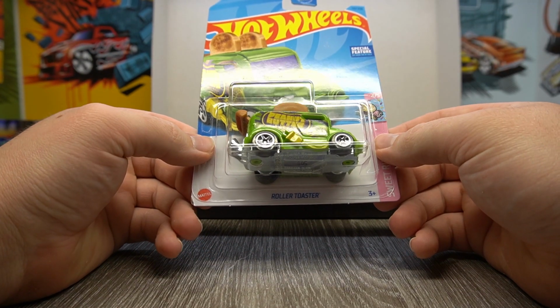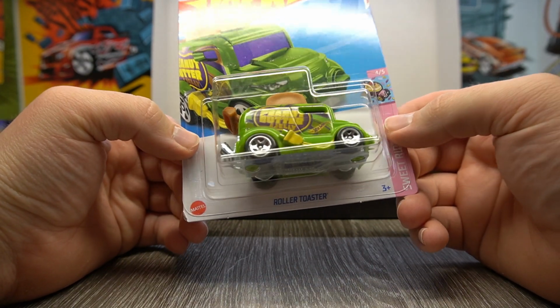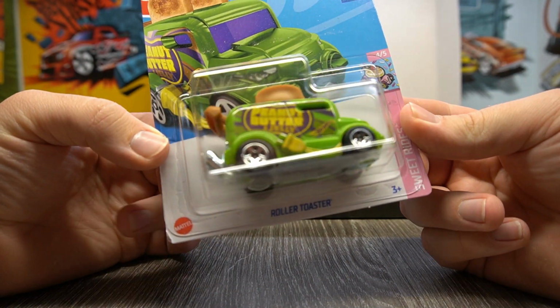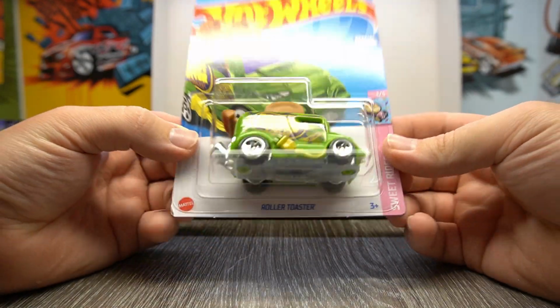Next up we have a Roller Toaster. This one says peanut butter jelly on the side. The decal on that looks a bit blurry. Does it want a few more pixels on that? I don't know if that's how it's meant to look or what. Just looks a bit funny to me.